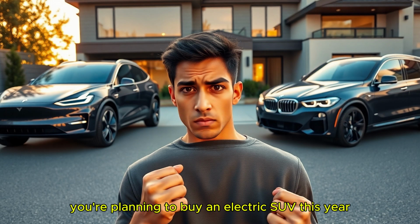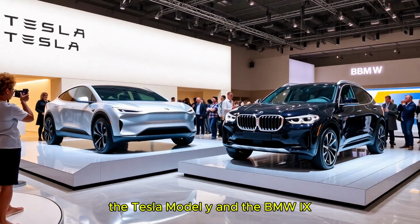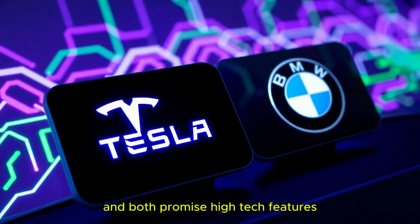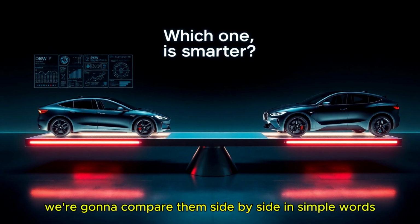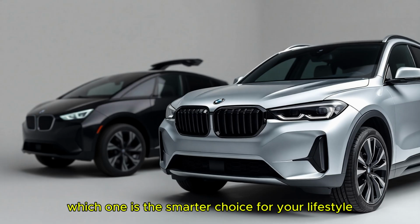So imagine this, you're planning to buy an electric SUV this year and you're stuck between two big giants, the Tesla Model Y and the BMW iX. Both look futuristic, both are insanely popular, and both promise high-tech features. But which one actually gives you better value, better performance, and features that truly feel premium? Today we're going to compare them side by side in simple words, and by the end of this video, you'll clearly know which one is the smarter choice for your lifestyle.